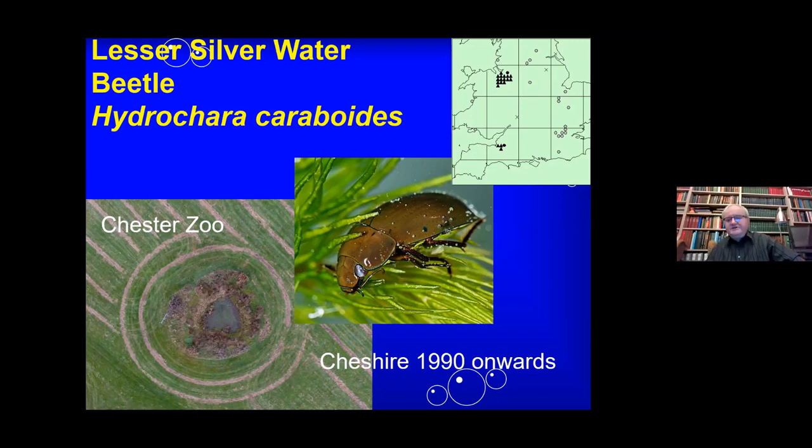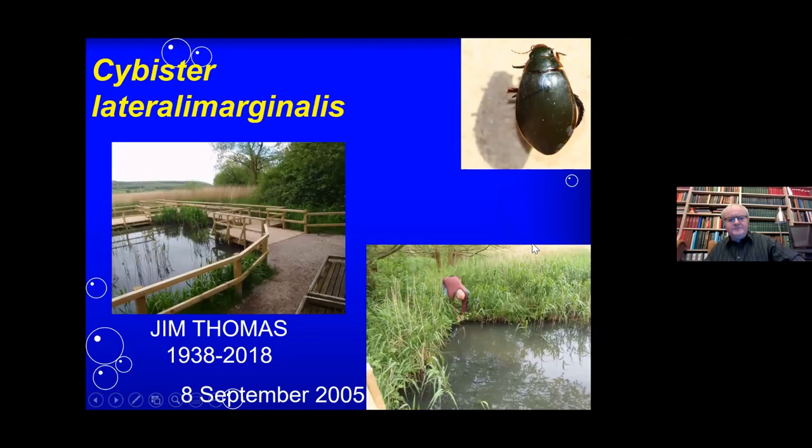Anyway, there's another case where perhaps introductions might be quite interesting. It's a fairly easy species to monitor, because you can easily see its egg cocoons floating on the surface if you choose to start looking.